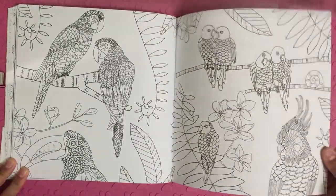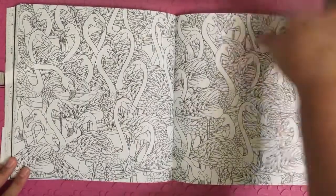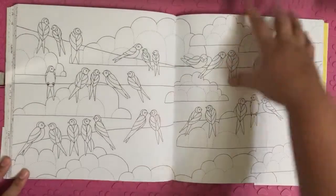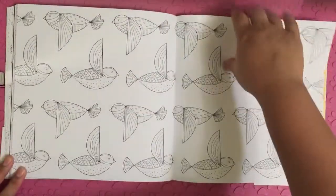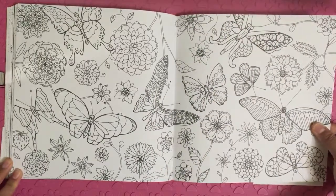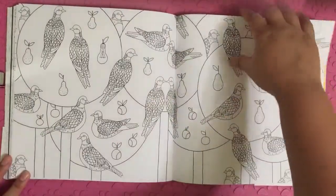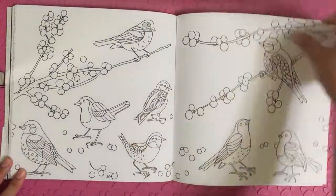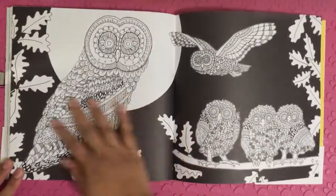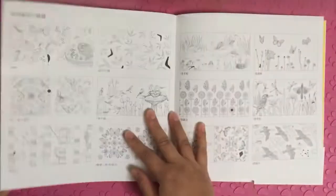This is parrots, butterflies, flamingos. I would certainly love to color this page. This is very nice. Look at the flowers. Penguins, blue jays, hats. Last but not least, the wise owl.